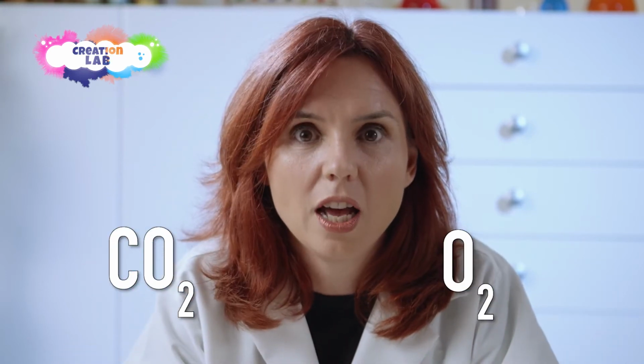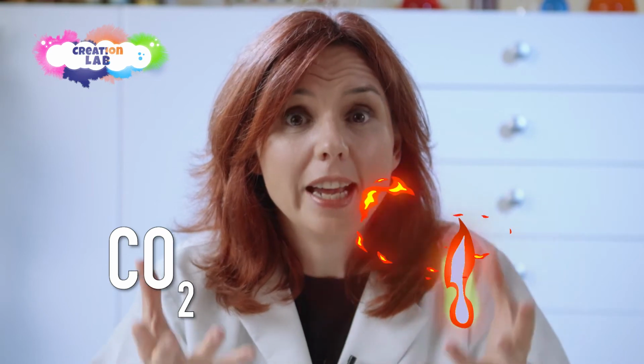Oxygen and carbon dioxide are complementary gases. When we breathe, we take in oxygen and expel carbon dioxide. Plants in photosynthesis use carbon dioxide and expel oxygen. Oxygen lights the fire, and carbon dioxide puts it out. And that's what we're going to prove in our first experiment.